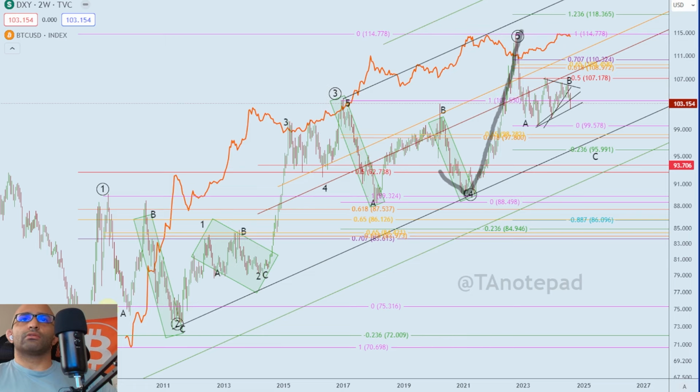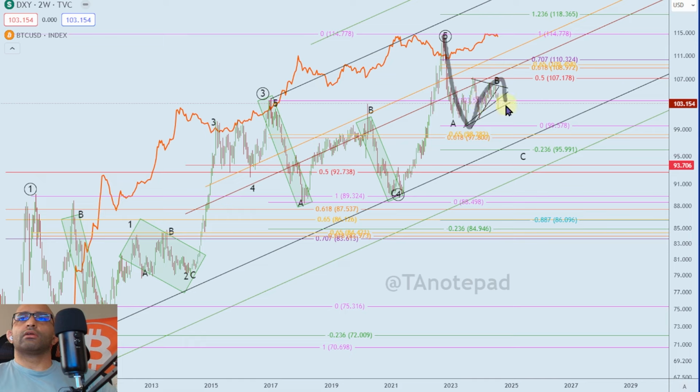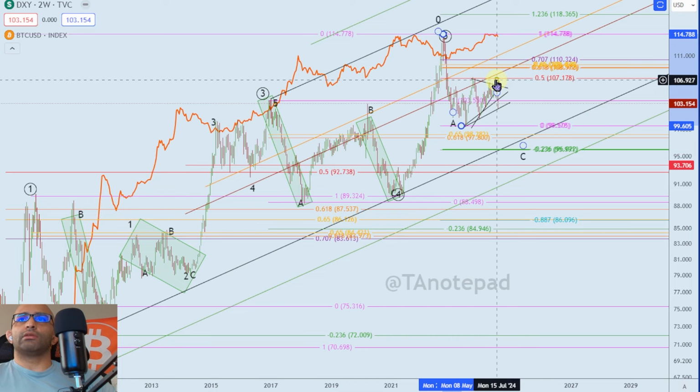This looks like a 1, 2, 3, 4, 5 to me, guys. So I think what we're about to see with DXY is a WX, like that. Something like that for a correction of this whole move up since 2010. And this should be bullish for risk assets like Bitcoin. What's interesting is from this point to this point, it pretty much backtested the 618. So what it's always done, this B type wave, which has a triangle here, is correlating with this thing dropping down for the C wave.